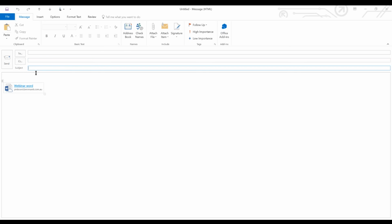So this is a great way to not clog up people's inboxes with massive megabyte emails that they're going to have trouble downloading while they're on the move and things like that. You're just sending links to documents that they, of course, might already have synced to their own local OneDrive, and they can just open it this way.